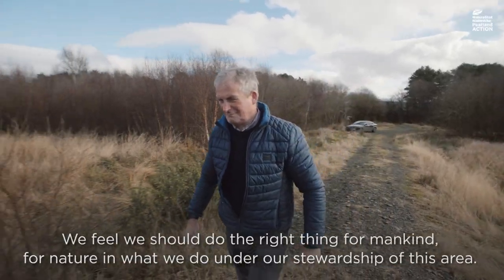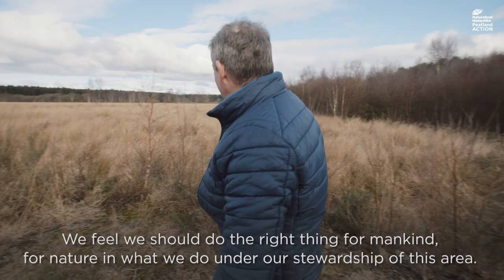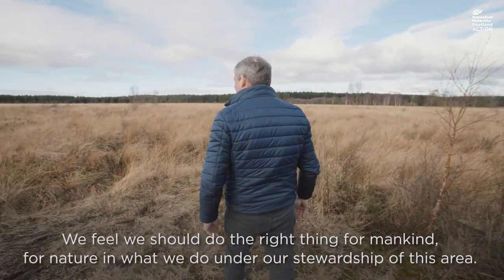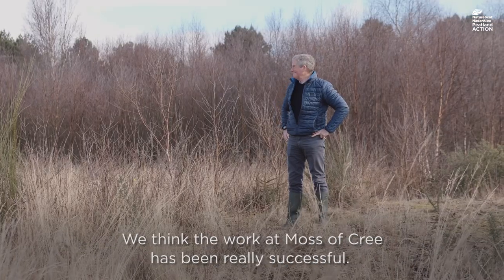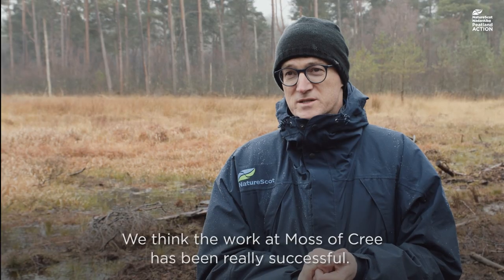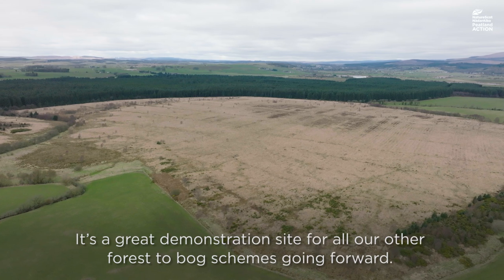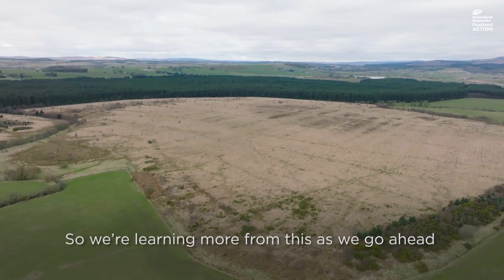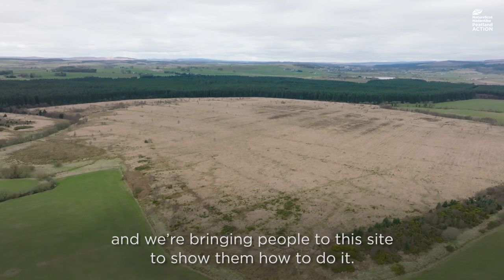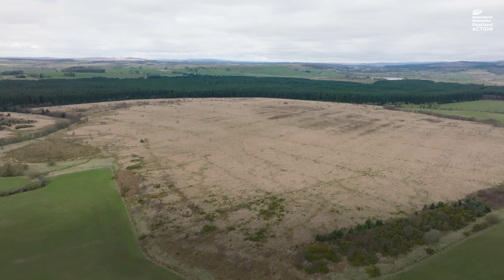We feel we should do the right thing for mankind, for nature, in what we do under our stewardship of this area. We think the work at Mossa Cree has been really successful. It's a great demonstration site for all our other forestry bog schemes going forward. So we're learning more from this as we go ahead, and we're bringing people to this site to show them how to do it.